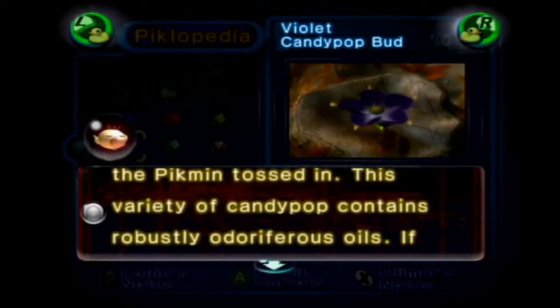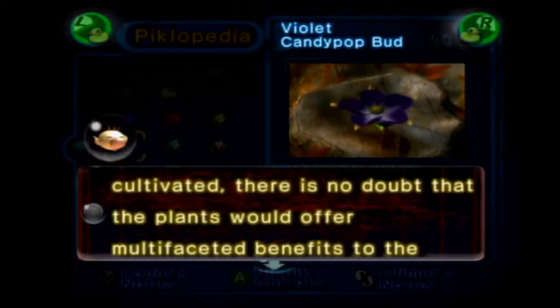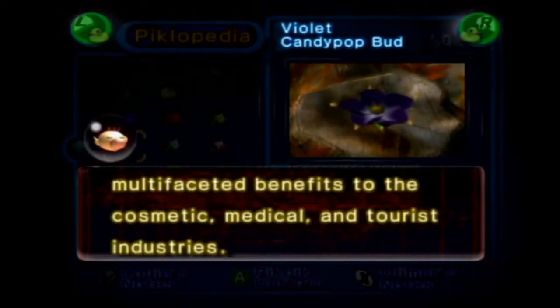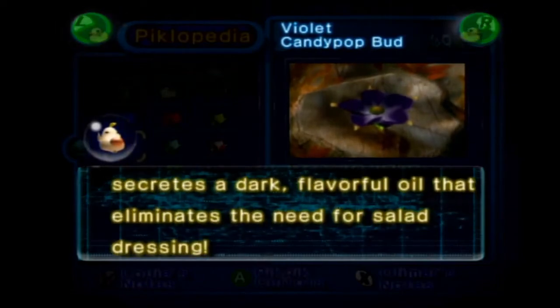This variety of Candypop contains robustly odoriferous oils. If Candypop flowers could be cultivated, there is no doubt that the plants would offer multifaceted benefits to the cosmetic, medical, and tourist industries. This convenient purple flower secretes a dark, flavorful oil that eliminates the need for salad dressing.